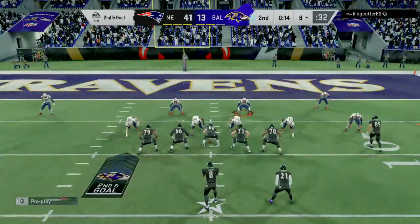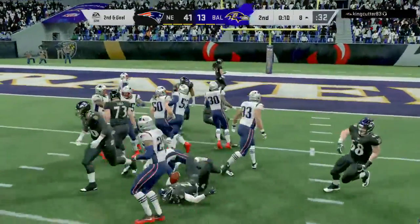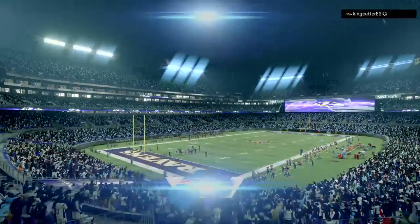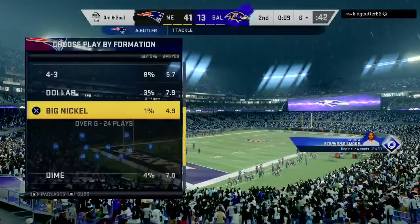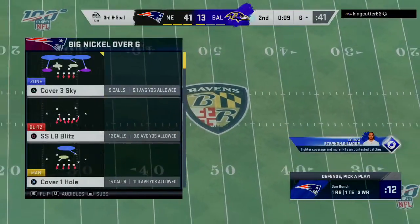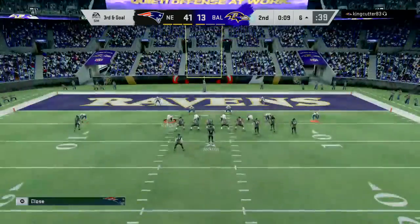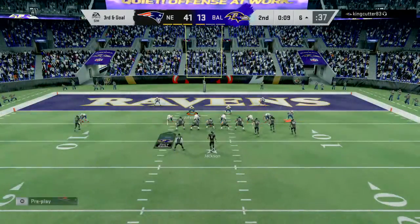Second and goal. Out of the gun, they give to Ingram, and he's able to break one tackle, but then quickly brought down. Now a timeout taken. Perhaps a chance for one more quick play and then another timeout if they hurry. We'll see. This has been a long drive. You got to figure a field goal would be a letdown.